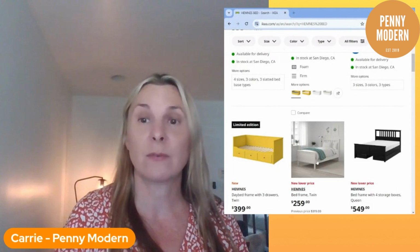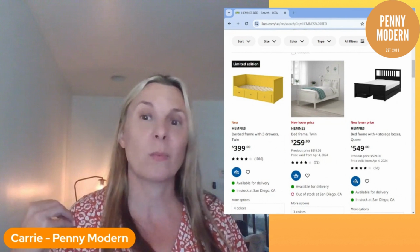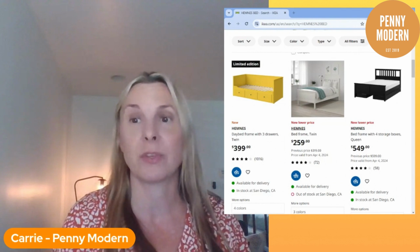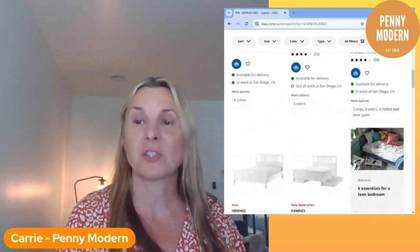I have this one for my kid. And so I think it's white right now. I'm thinking when he's a little bit older, we might paint it black or gray. So it really can grow with your child. It does come in this darker color as well. And this is something that's just really timeless.